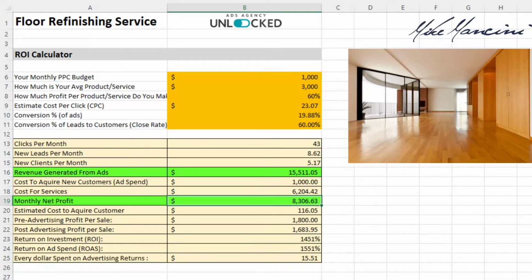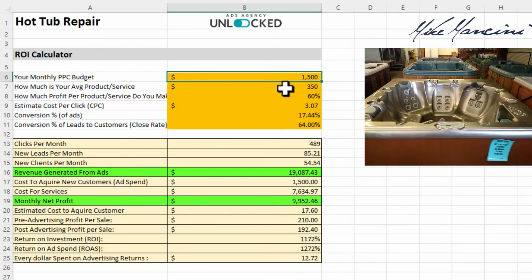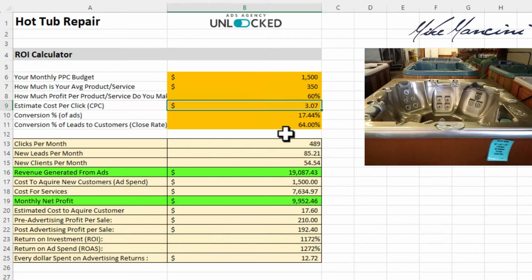Number 2 is hot tub repair and pool repair companies. Once again, actual campaign, they put $1,500 a month in. They make on average $350 each call. Okay, you can see their sales numbers. The beautiful thing about this campaign is their cost per click is super low, specifically because they don't have a lot of competition. They generate about $19,000 a month in revenue from $1,500 a month ad spend. On profit, they make almost $10,000 a month. They give me $1,500, I essentially give them $10,000 back. It's a win-win. This is a client that's been with me for over 10 years.